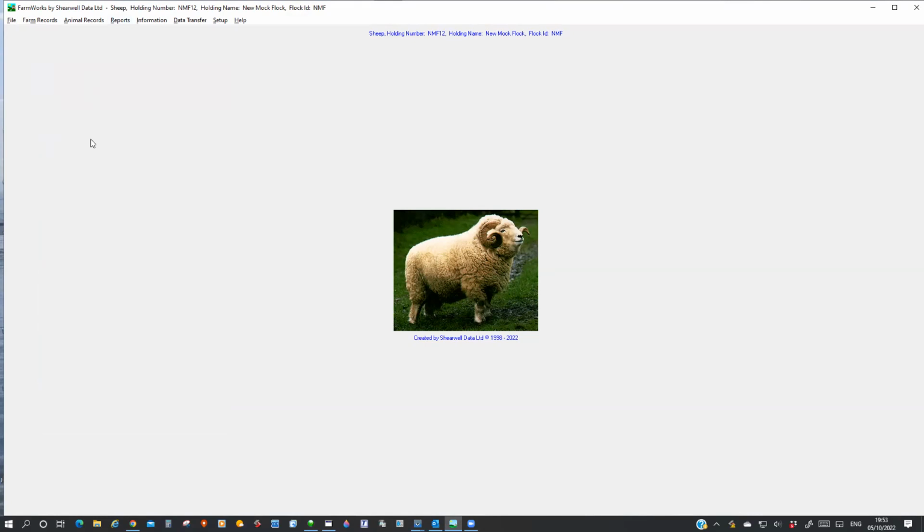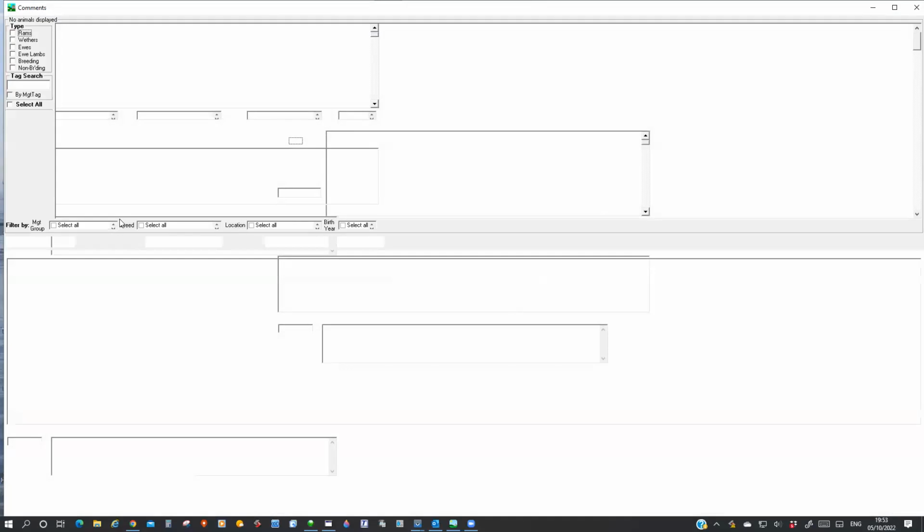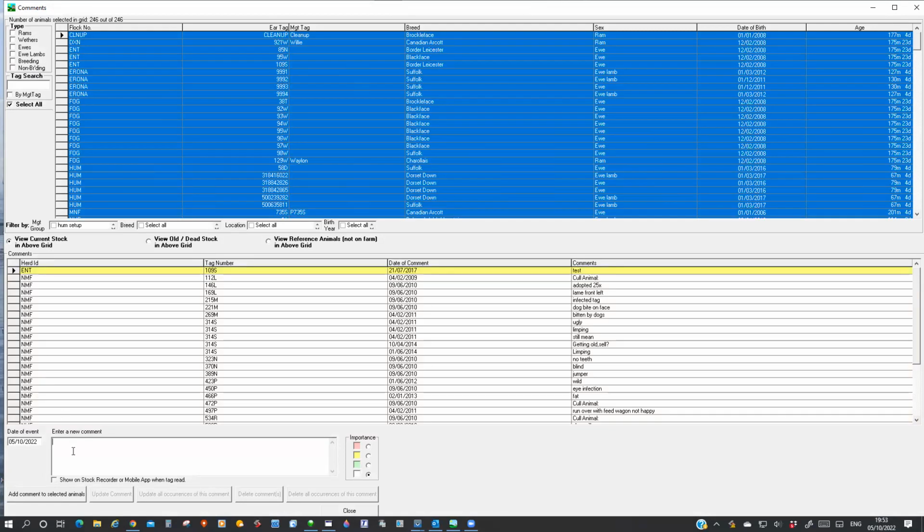For instance, people do that. They stick all the animals into a cull group, right? They start a management group that's called cull group. And when it is time to sort them out, they go into the program and they call that up. So for instance, here you go to comments and you pull up that management group that you call cull. All those 10 animals that are here, you select all, and then you add a comment that says, cull this year, and make sure that it shows on the stock recorder. You send that information back to the stock recorder, and now next time you scan the animal, it will pop out and you know which animal to pull out.